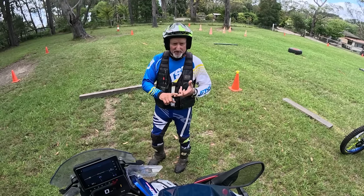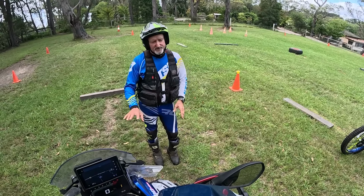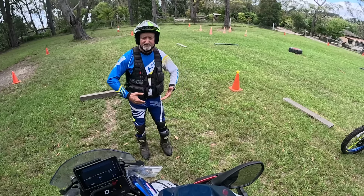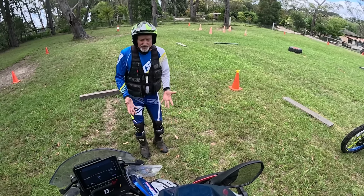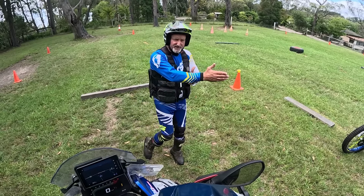The second lot of exercises are you just de-weight the bike. I know it's a big bike and you sort of think, well, how am I going to de-weight these things? They still do. If there's 100 odd kilos or 80 to 100 kilo on top of a bike, if you're taking your weight off it, you're not going to feel that with your front end as much.